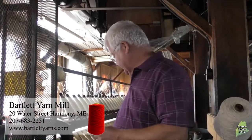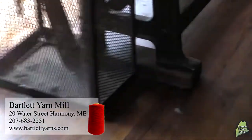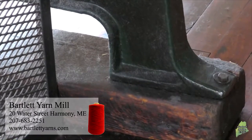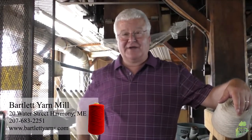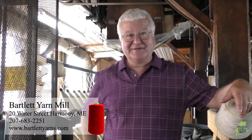An interesting note is a lot of machines are up on blocks, 4 and 6 inches, and that's because they were designed for a woman in the 1920s, and they were much shorter than we are. We'll get school kids in, and I'll say, why are they up on blocks, and nobody seems to know, and I said, well, I guarantee you're taller than your grandmother.